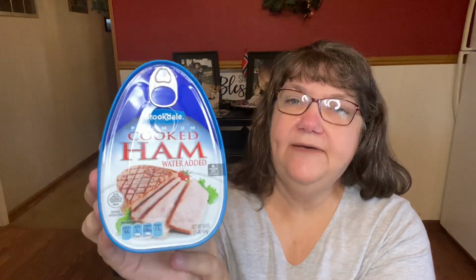Also, I got this at Aldi for, I think it was $3.29. It's a canned ham, a cooked ham in a can. I'm sure it's highly processed, but it is sealed in a can, easy to store on a shelf, and has a long shelf life. I probably bought this sometime last year, and it doesn't expire until September of 2023. So this canned ham is awesome because it has such a long shelf life.